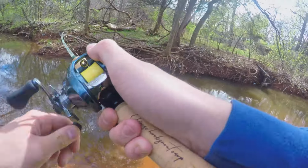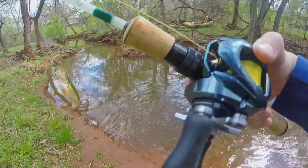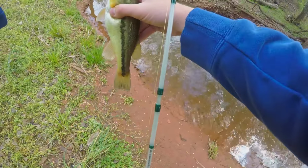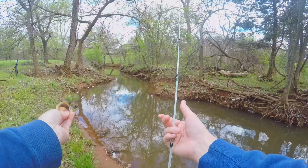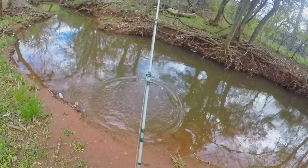It's already got one. There we go. Another little fat largie again. These guys are just freaking blimps in here right now. Super pretty. There we go. Another little guy. We're not gonna get this guy on camera because he's nothing too special now after seeing that first one, but extra fun to catch for sure.